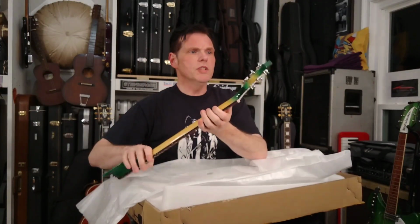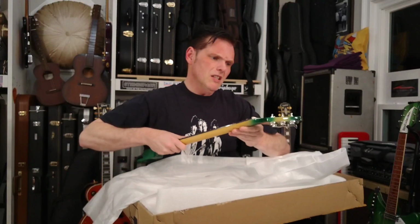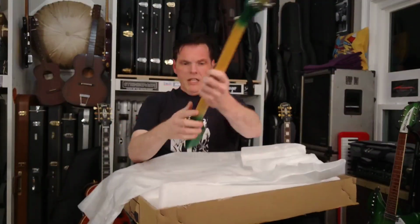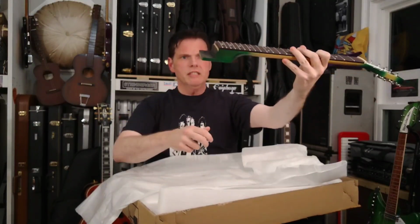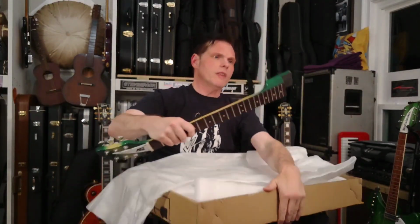Looks to be your basic generic sealed gear tuners made by Ping or whoever. And I've definitely seen tidier nut work, but interesting construction. See, it's got the tongue here. You'd call it a tenon if this were a glued-in neck. Don't know that I've ever really encountered a guitar with quite that neck attachment.